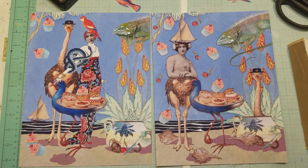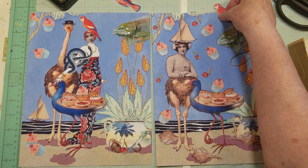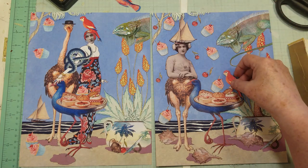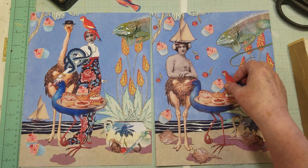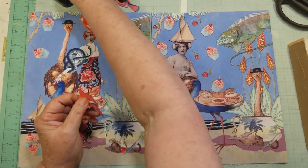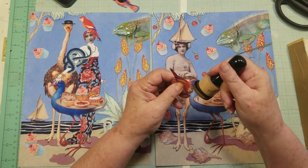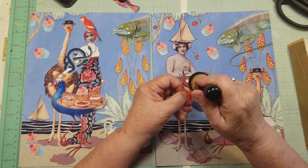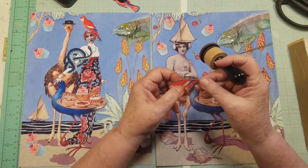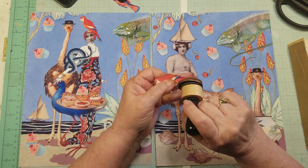What can I say? This is a lot of fun, and I'm having a lot of fun doing these. I hope you are too. You know, I might put a few more cherries. What do you think? I think he needs to be there. Let's see here. I might put a few more cherries falling from the tree up there in the sky. But we'll see what happens.